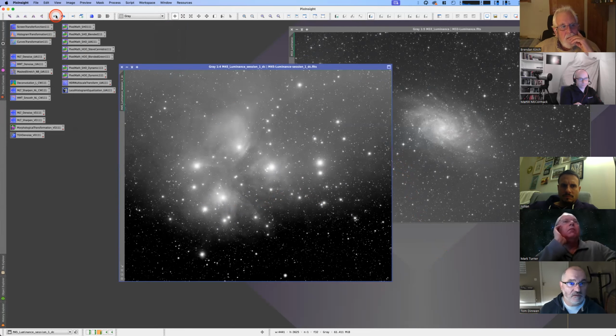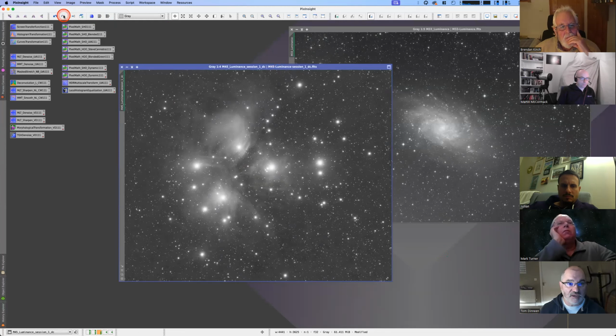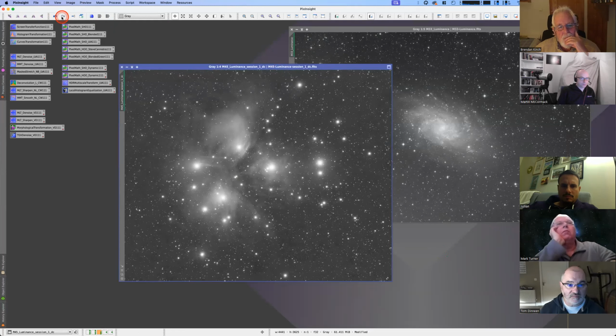Well, I'll have to reapply the screen stretch. Yeah, but it's gone from that to that. I must have a look at that. That looks very good, actually. I didn't realize you could integrate it. GraXpert is quite comprehensive, actually. It's free. Yeah, it's free.